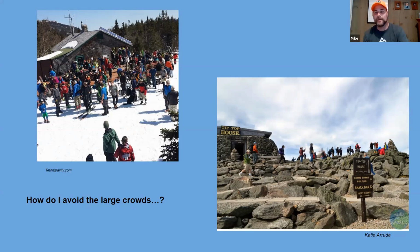On the lower right picture, this is what I would consider the classic photograph of Mount Washington, people waiting in line to stand on a summit. So how do you avoid these crowds?